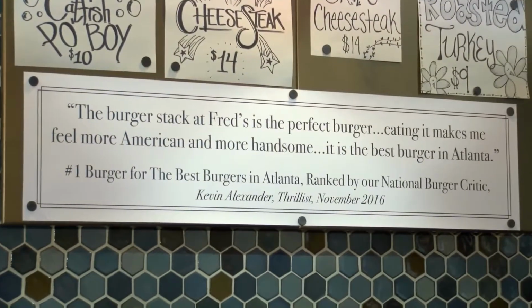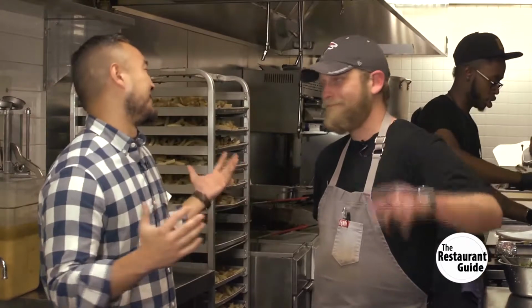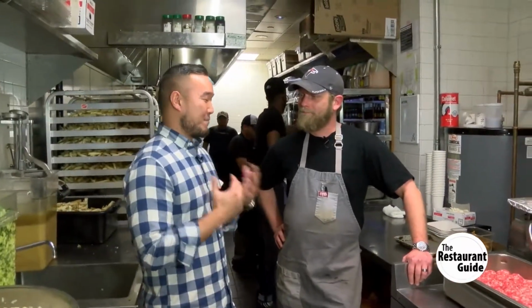Gentlemen, guys, we're in the back at Fred's Meat and Bread, and I'm right here with the executive chef, D-Rock. And Derek, actually Derek, right? Absolutely. Derek, I appreciate you taking the time to meet up with us. All of us understand how great your burgers are. I just want to get a better understanding of what makes this place so special.